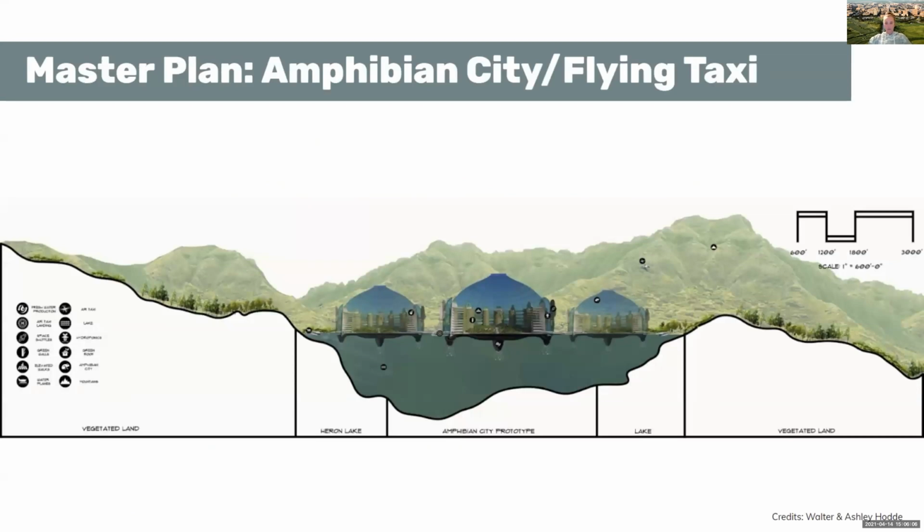And then here is a section of the 3 prototypes placed onto Huron Lake. It is showing some of the different features we talked about just in a section view. So we will look deeper into the sections of the prototype itself and the functionality of it in the next slides.